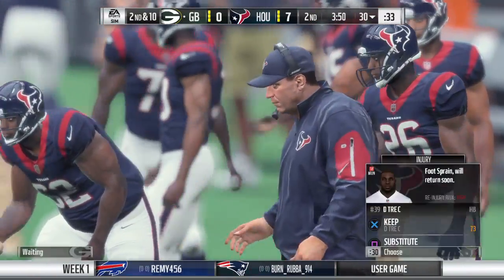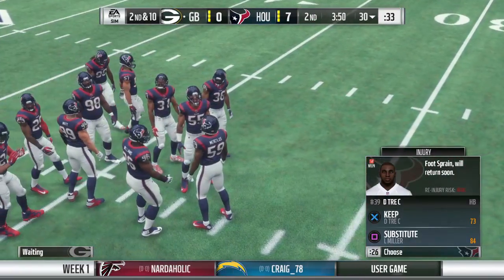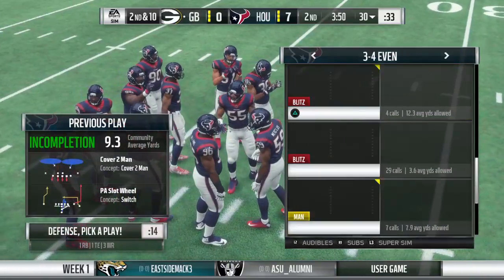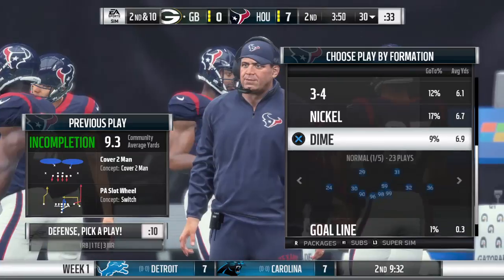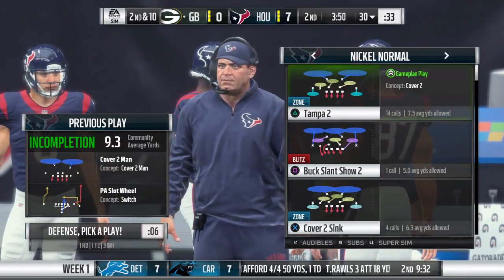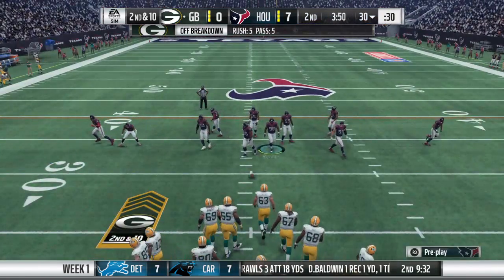I tell you, Brandon, this defense is playing with some confidence. Haven't allowed a point yet. Flying to the football. I'm telling you, it's almost 11 to the ball on every snap. Another nice job there to force an incompletion. So 2nd and 10 here.